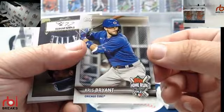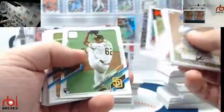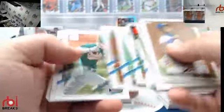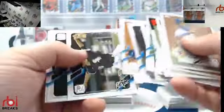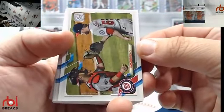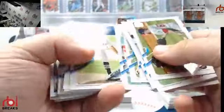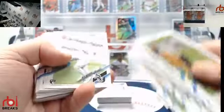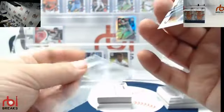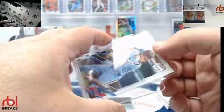Home Run Challenge, Kris Bryant for the Chicago Cubs, 52 Topps, Evan White, 86 McCutchen, Strasburg Through the Years. Andres Gimenez for the Mets again, Nick Madrigal for the White Sox, and this time Alec Bohm. That's usually the rotation. Or collation, I should say. They switched it last time. Another Alec Bohm for the Phillies.